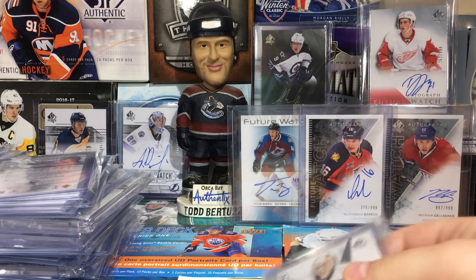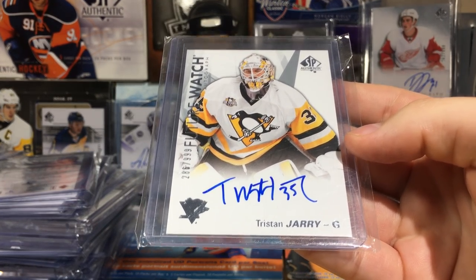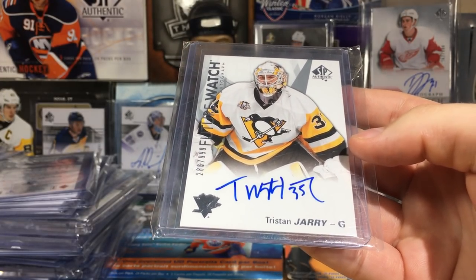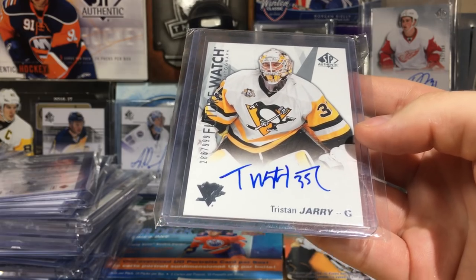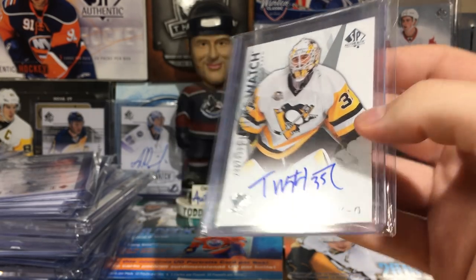Okay, next up, and the final card is number 197, Tristan Jarry. It's going to be between him and DeSmith for the backup role, I think. Did they sign somebody? I checked their roster. I don't think they did. But yeah, Tristan Jarry, he has some pretty solid upside. He could be a starter in the NHL.